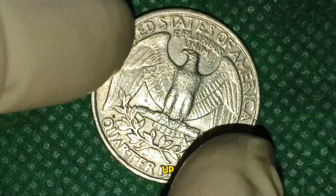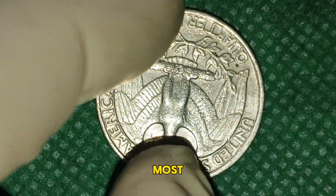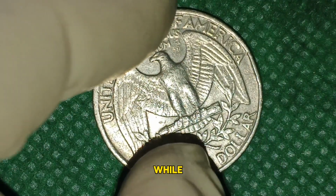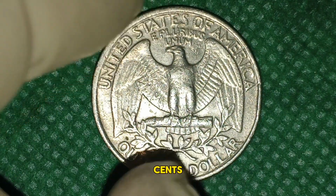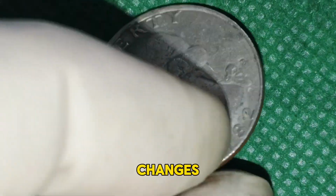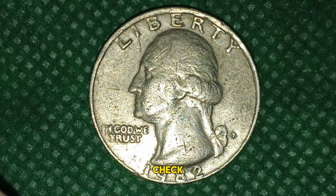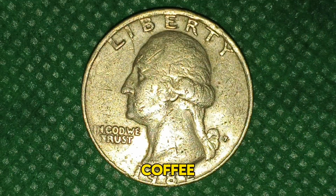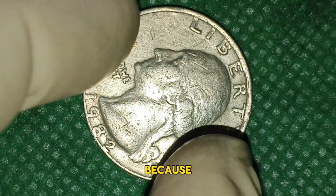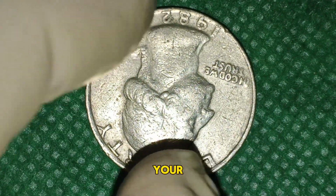To wrap it all up, the 1982 P Washington quarter is one of the most overlooked yet intriguing coins in modern American coinage. While most are worth just 25 cents, a very small number hold extraordinary value thanks to minting changes, rare errors, and perfect preservation. So check your change. Dig through those old coffee cans full of coins. Search that junk drawer in the kitchen. Because you never know, one simple quarter from 1982 could change your life forever.